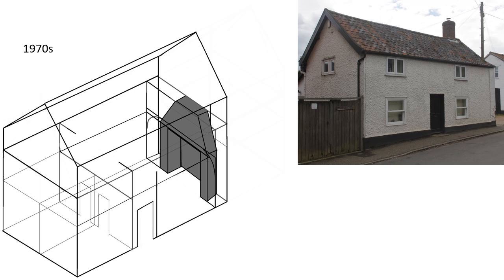Given the features uncovered, a likely smoke bay, a likely cross-passage screen, the flint plinth, and the size of the timbers involved, it seems reasonable to assume that this house probably dated from the early 16th century and maybe even earlier. It is in a prominent position in town, had a prominent resident, both of which would reflect on its quality of construction.